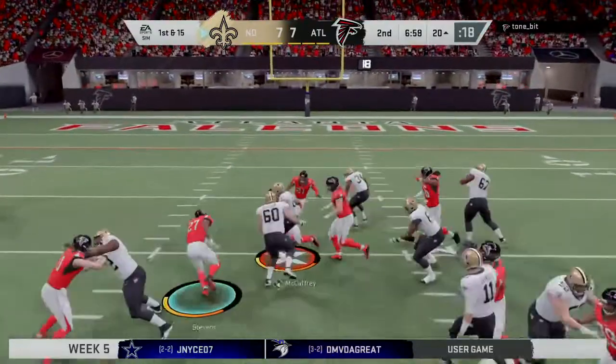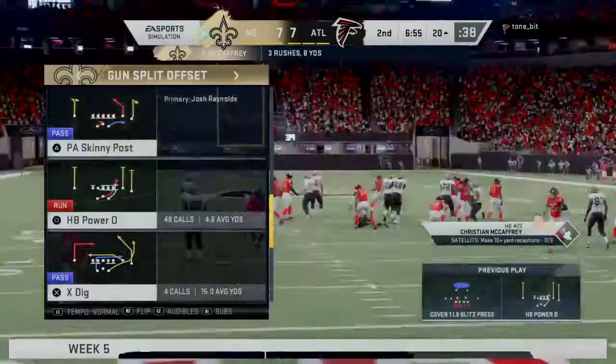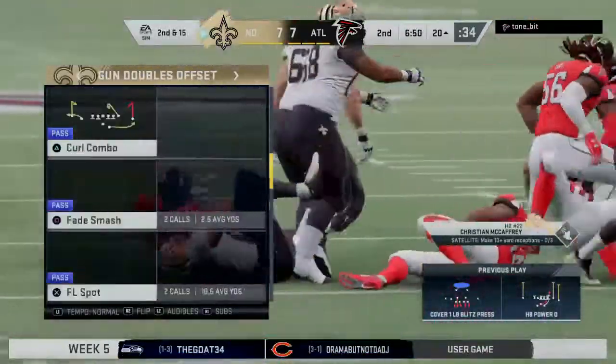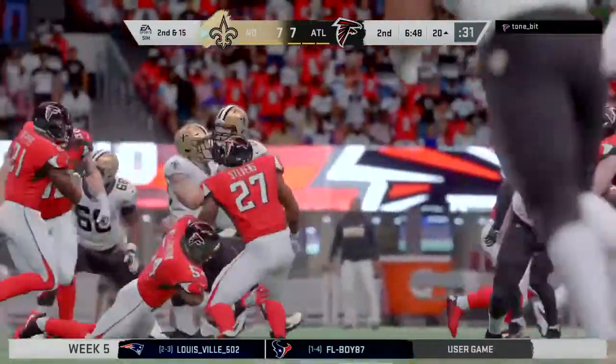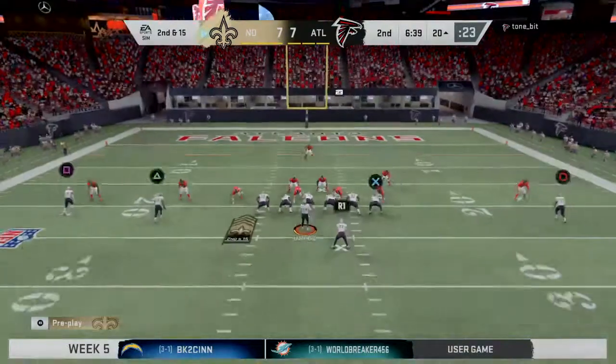McCaffrey following the penalty, looking for a seam, but finding none. He'll get back to the line of scrimmage, and that's it. No gain on the play. It'll be 2nd down. He has elite instincts from his linebacker spot. He's able to diagnose the run and flies in like a missile to stop that one behind the line of scrimmage.